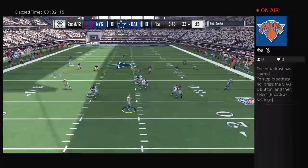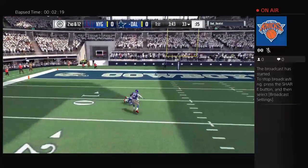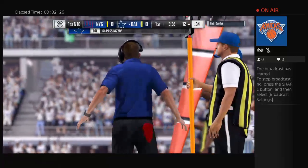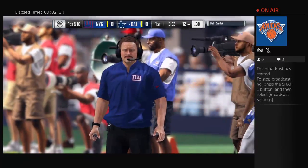To throw on 2nd down is Romo. Finding time. He's going to loft one deep. This is caught inside the 15. It's a big play. Romo to Bryant. 55 yards. Well, we know he's got the speed there. He needed the speed and the hands.